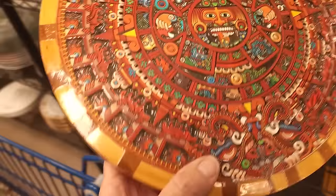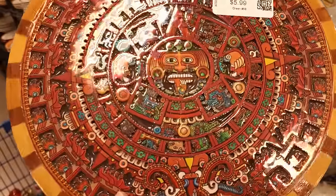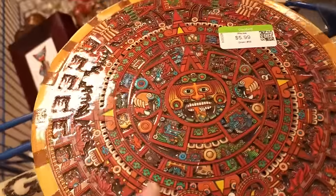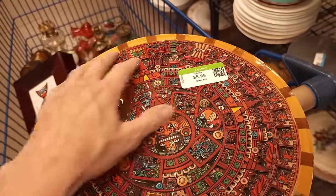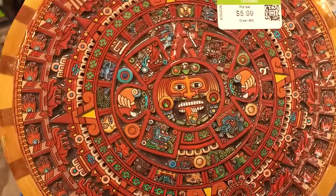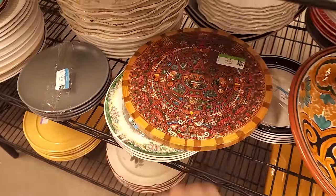Underneath that was this guy hiding. It's an Aztec calendar. Just a wall hanging on wood. It's not very well made. Probably a tourist piece. $6. It's kind of cool though, right? It's kind of fun. I just wish it didn't have that. Yep, I'm gonna pass it because of the damage, otherwise I'd have picked that up.